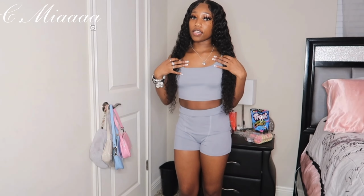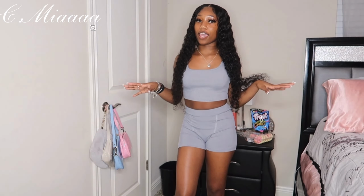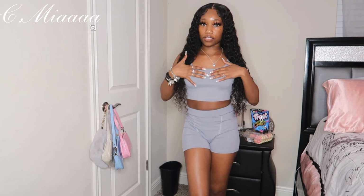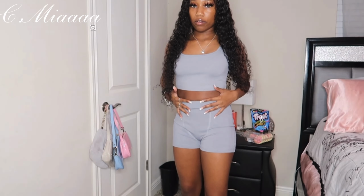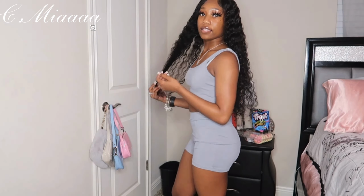So this is the first set. It is a rib knit tank top with some biker shorts, and y'all, it's really a Skims dupe. If you look at it, it's really giving Skims. It has that soft feel to it, and the shorts are really soft. So this is how it looks. The shorts are kind of big for me. I wear a size extra small. Everything I have in this haul will be an extra small, but it's kind of too big for me, so I had to roll them up a little bit because the shorts fit, but it's just the waist, you know, I got a waist. And yeah, this is how it's looking.